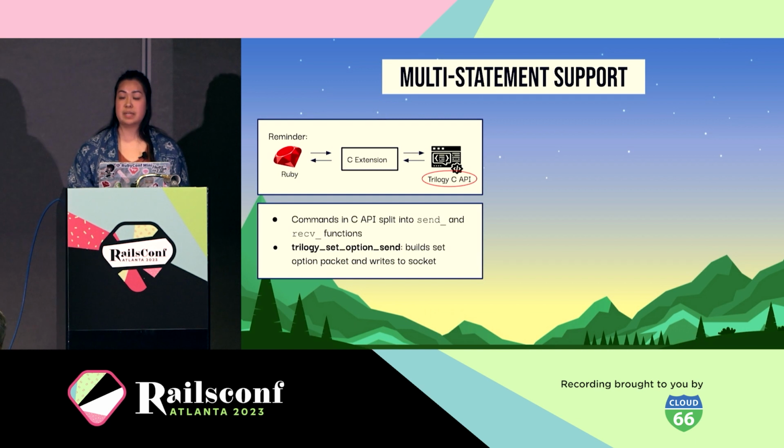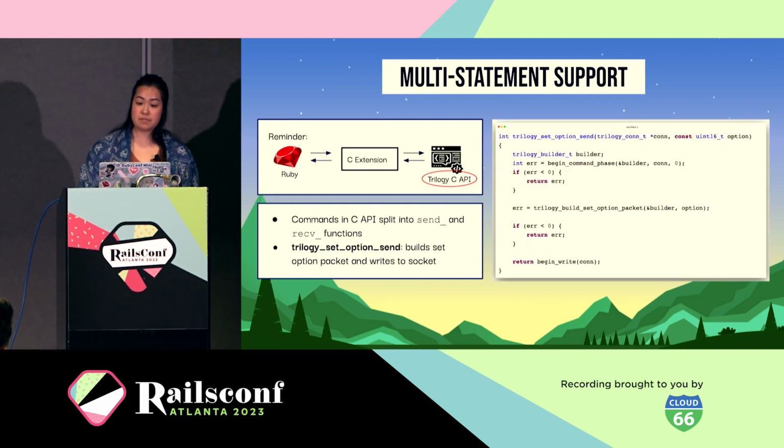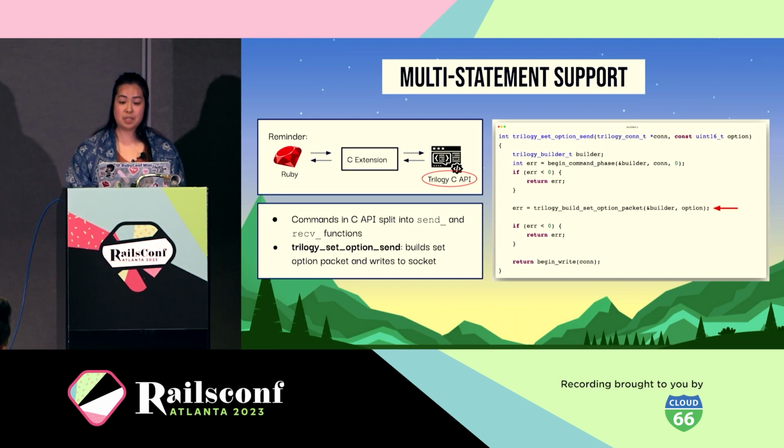Commands in the client are split into send and receive functions. This allows callers to wait for I/O readiness. The set option command thus needed to be split into two parts, a send function and a receive function. So this is what the send function ended up looking like. It's pretty simple. It builds a set option packet. We'll take a look at that method in a moment, and it writes the packet to the connection socket.